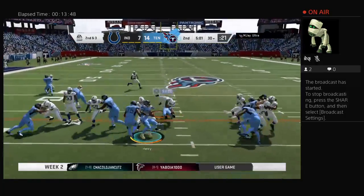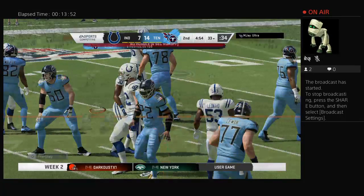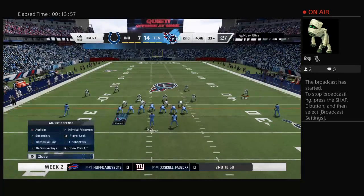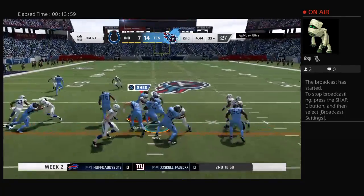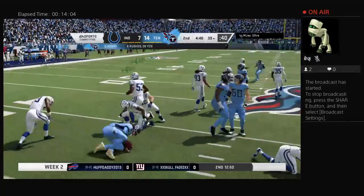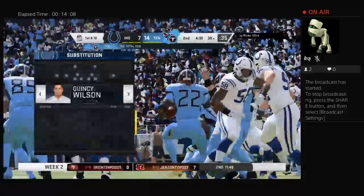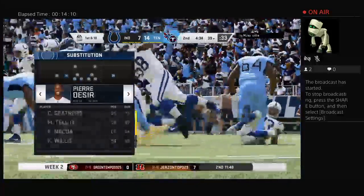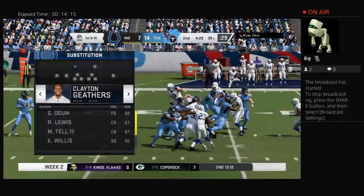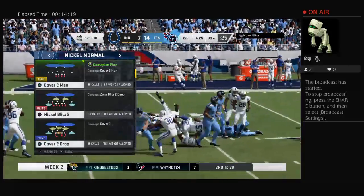Mariota gives to Henry, and he'll be upended at the 33 following a gain of 3. And guess what? It brings up 3rd down. They'll try to run for the first with Henry. And he's got the first before he's brought down at the 39-yard line. But we tend to give those running backs that are slashers a lot of credit, but how about guys who are maulers? Because that's what you want in short yardage situations, and we just saw that occur right there, didn't we? Vertical, downhill running.